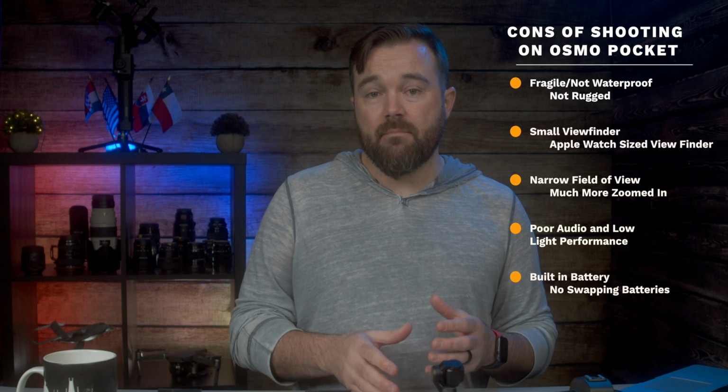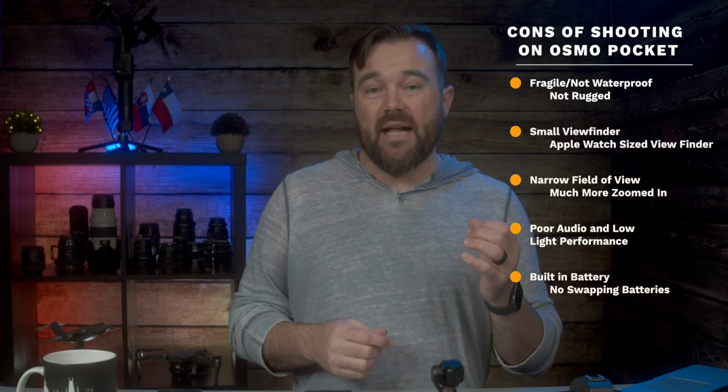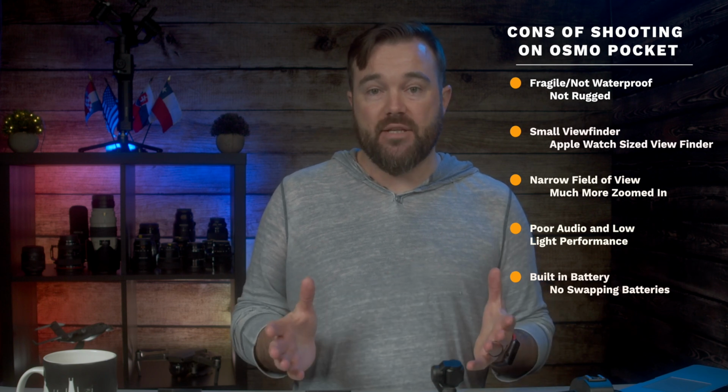It also has a built-in battery that cannot be swapped out like most action cameras' batteries can. It can be actively charged while using it, but it might be a deal breaker for some.